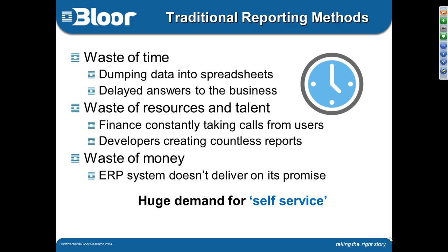So I think it's really important. It's not whether I think it's important, I think users think it's really important.